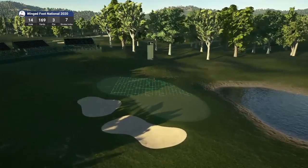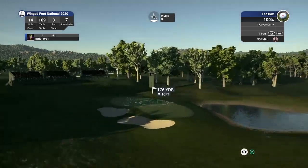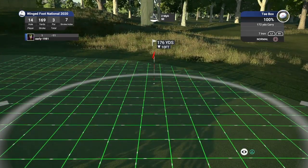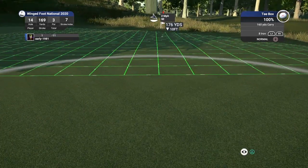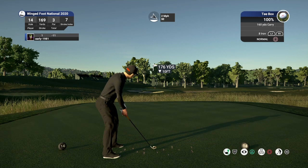But hole number 14, par 3, playing 169 yards, stroke index 7. Water to our right, bunkers to our left. Very mild conditions here. It is down 10 feet. I think 8 iron is the club for me. Let's have a look at the way the green is. We're just going to de-loft this. Should have enough club here if we strike this well.